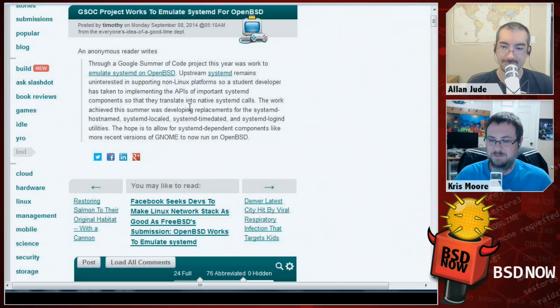So they're like, can we put in little stubs that will get us far enough to make GNOME just behave properly? So I love this comment TJ put in here. There was consideration from some Linux users to port over the finished emulation back to Linux so they wouldn't have to run systemd either.